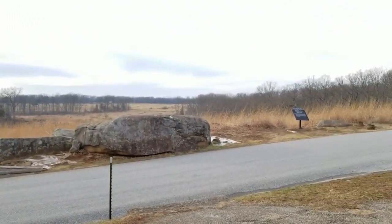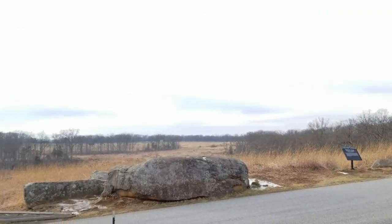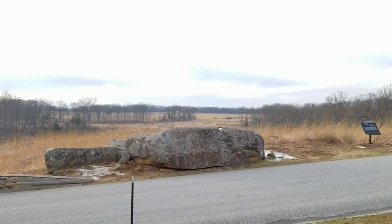You can see what an incredible position it was. The artillery had a commanding view of the entire field in front, all the way off to the road in the distance, where just beyond that road is where the attack began by the Confederates.